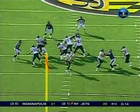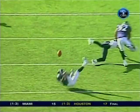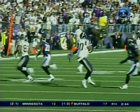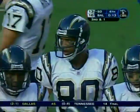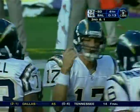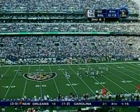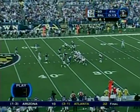Ed Reed likes to play deep in the center field so he can adjust to routes, and you just watch him close on that. The receiver was actually never even looking for the ball until the last second, and it gave Ed Reed just enough time to jump up there and make that play. They were looking for Malcolm Floyd, who caught a touchdown pass early in the game in the first quarter. It is 3rd and 1. Think what must be going through this young quarterback's mind.